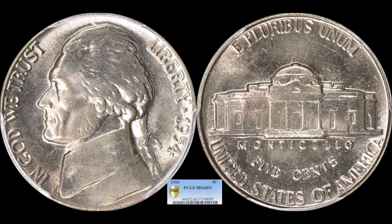All right, so we have a 1954 that I wanted to throw into the mix here as well. This one is a PCGS Mint State 66 full steps. Another one of your perennial tough dates when it comes to the full strike up on the reverse on those steps on Monticello. This one sold for $1,414.20. Another great looking coin here.